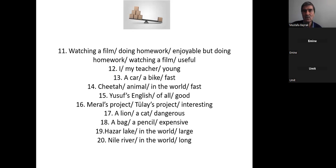Watching a film, doing homework, enjoyable, but doing homework, watching a film, useful. Watching a film is more enjoyable than doing homework, but doing homework is more useful than watching a film. My teacher, young: I am younger than my teacher. Okay. A car, a bike, fast, etc. But a cheetah is the fastest. A car is faster than a bike, but a cheetah is the fastest animal in the world. Okay.